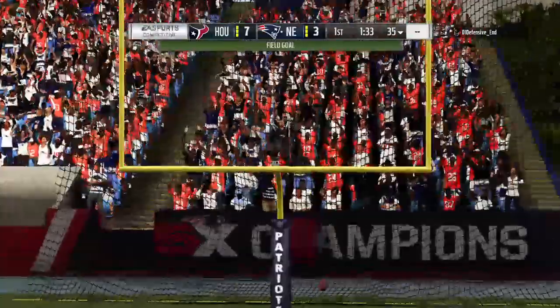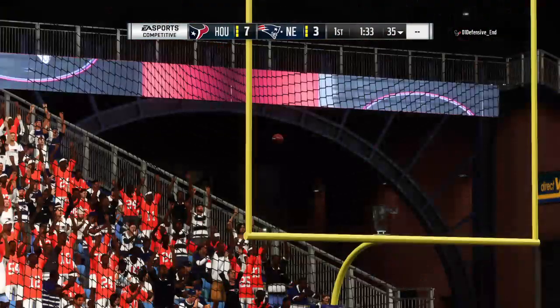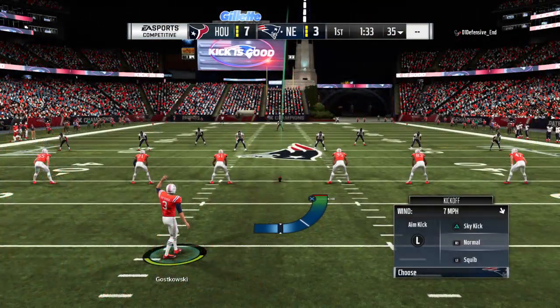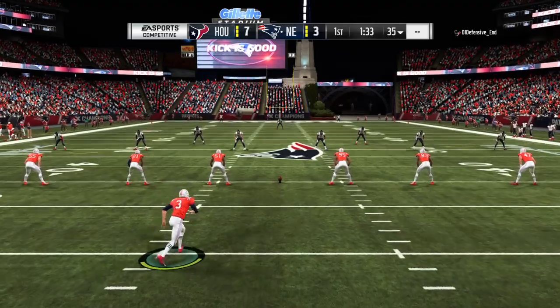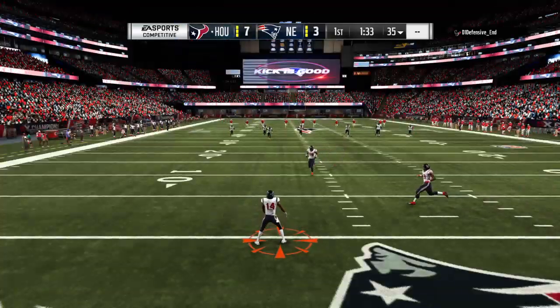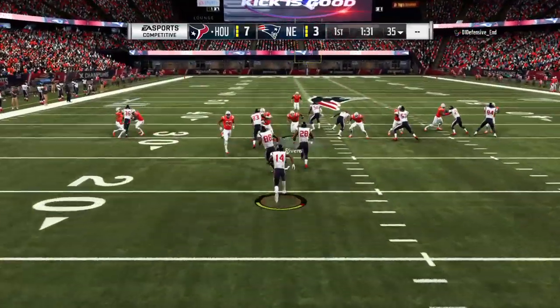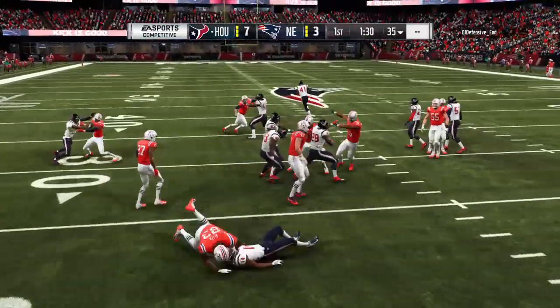And Gostkowski's kick is good. And they are on the board, but still trailing. It's 7-3. So, yes, it's only 3, but at least they're able to answer back after giving up the touchdown to start the game. Yeah, I like the observation there because getting some points on the board, very positive for them. Feel a little bit better about things because if you don't score, you potentially have opened the door for them to score again, and then you're down 14.